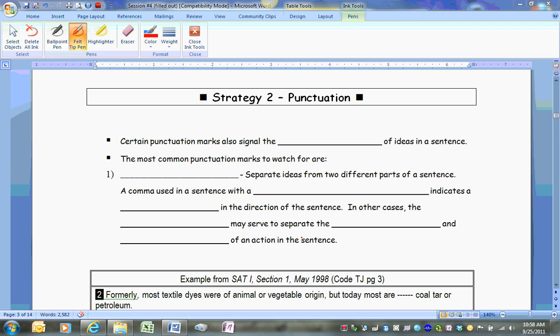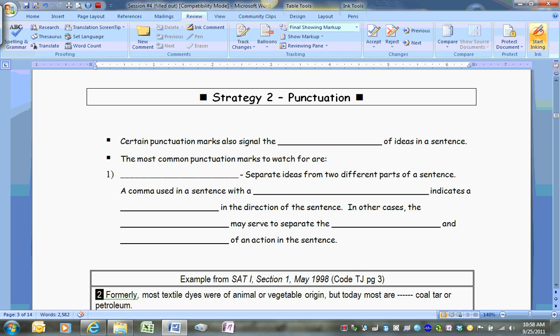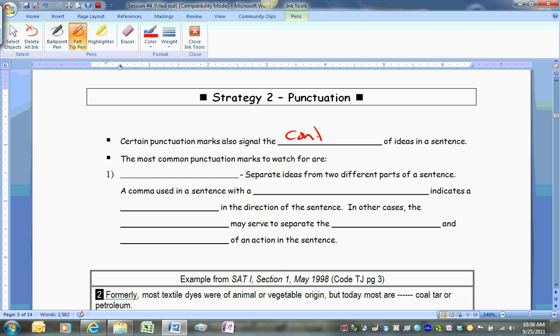So now the next thing. Ready? All right. Next thing I'll talk about is punctuation. Certain punctuation marks also signal the continuation of ideas in a sentence.